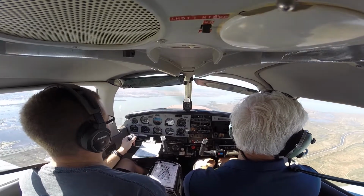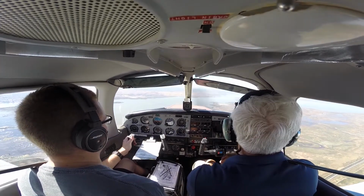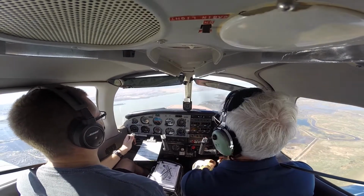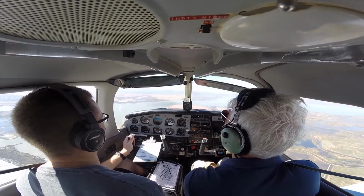Bumpity bump. Nice and clear, but bumpy. Yep. November 47 Hotel, traffic, 9 o'clock, 1 mile northbound, altitude indicates 3,500, passing off your right wing. 47 Hotel, looking.